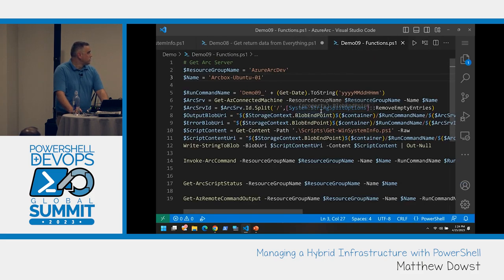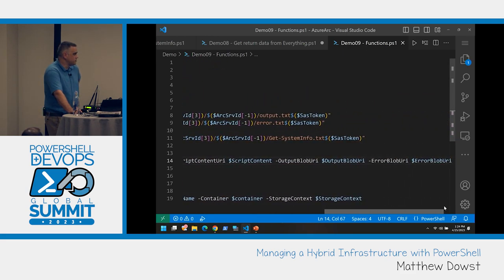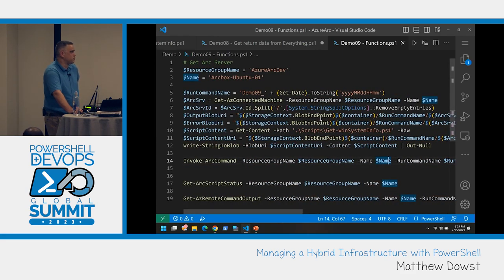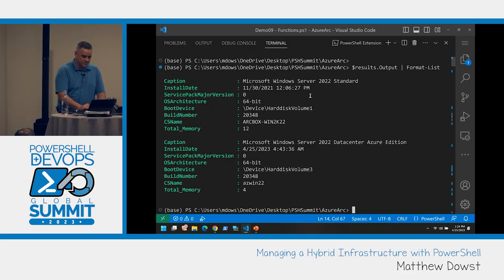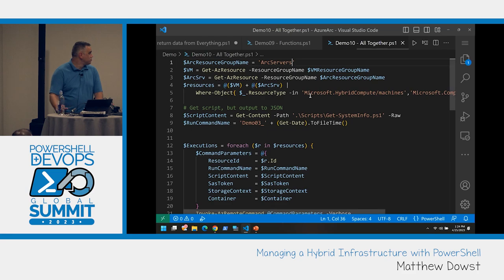So, let's put it all together in one fancy command. We have an invoke arc command function that we wrote. Pass the resource group name, name, run command, all these types of things. Here's build out your URI, and so on. Don't worry about that. Got you covered, if I can remember my hotkeys.